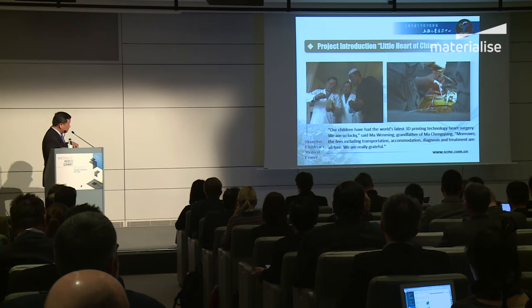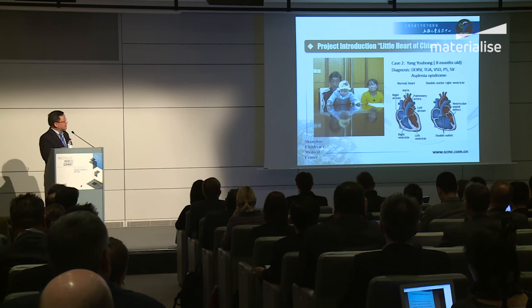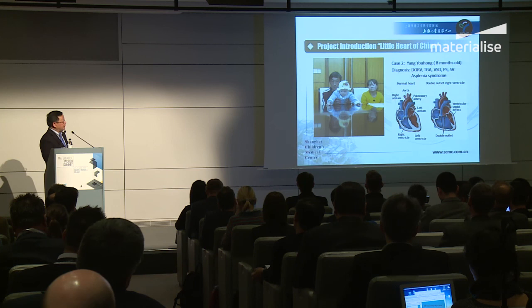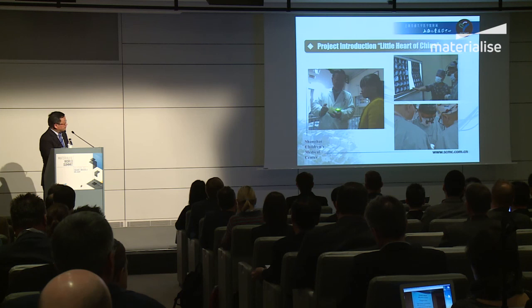This is the second case, also a very severe and complex case. The single ventricle, double outlet right ventricle, transposition of the great arteries and pulmonary stenosis. Before the operation, we also used the 3D print. I talked with the parents about what kind of surgery we needed to do and what kind of disease it was. This is the patient's mother.